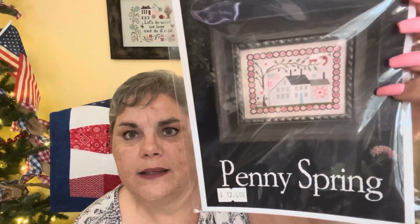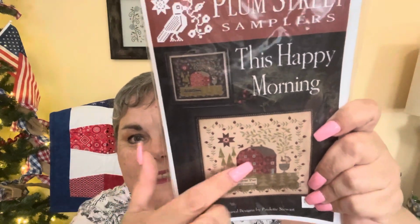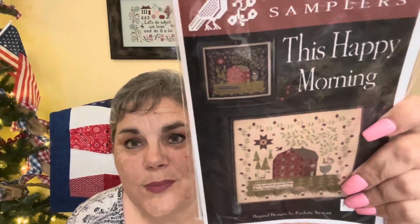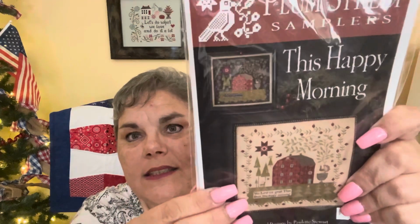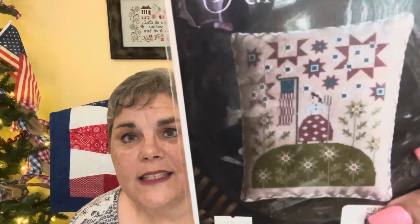So I got Penny Spring. I think this one's pretty. And then I got this Happy Morning. I want to stitch the one on dark fabric, but this one's pretty too. Like, can you imagine if you could take the time and do both of them? They're so pretty, but I definitely want to do the one at night. And then I got this one, Summer Hill. I hadn't seen this one before, and I think she's so cute. I won't get it done this year, but I'll put it in my stash for next year. There's always more time in the future to stitch. So I got in those three patterns while I was there.